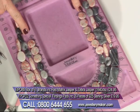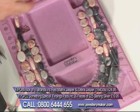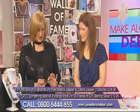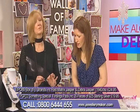Good. Okay. All right, and perhaps the next time you come to me, we can talk about putting the clasp on and what to do. And Linda has used the toggle clasp on this, but you can use a bolt ring clasp if you want to. And I'll show you how to put all 3 strands onto something like this.